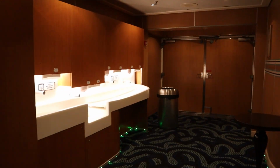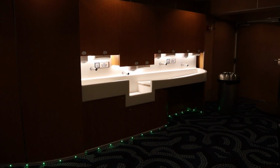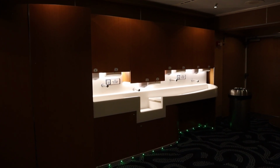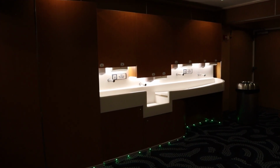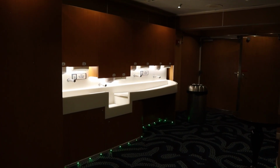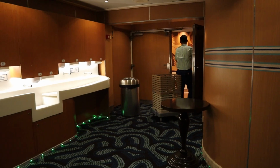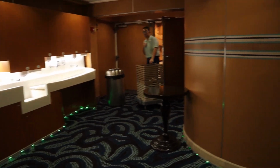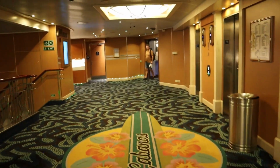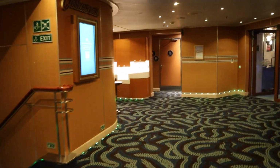Now this is your main buffet that you have for breakfast and lunch. They do have some dinner options, but generally not so much because it's dining in the main restaurants. But when you come, you wash your hands and then you go through these doors this gentleman just came out of, and that is where you eat. There are 2 sides to Cabanas and it takes up this whole back half of the ship on deck 9.